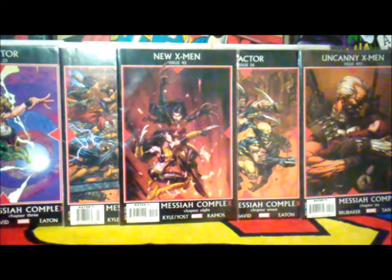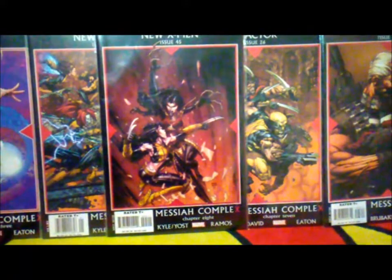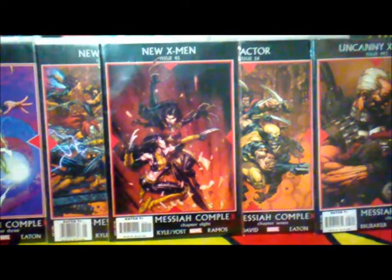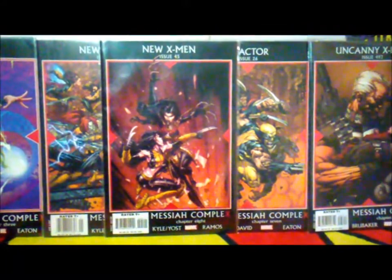X-23 and Hellion had a serious relationship going on for a while. And when Deathstrike actually attacked the new X-Men, the first person she took out of the game was Hellion. So there you have it. So this is Chapter 8.